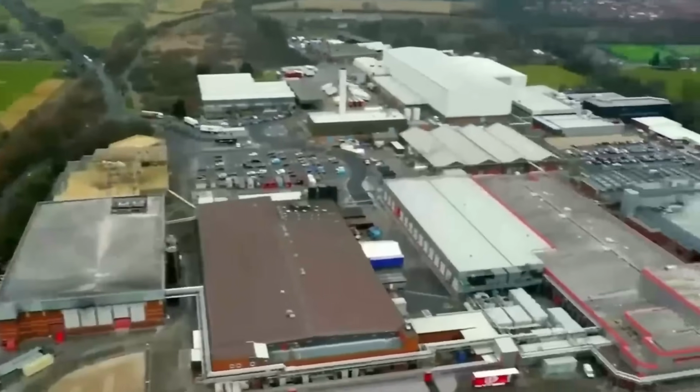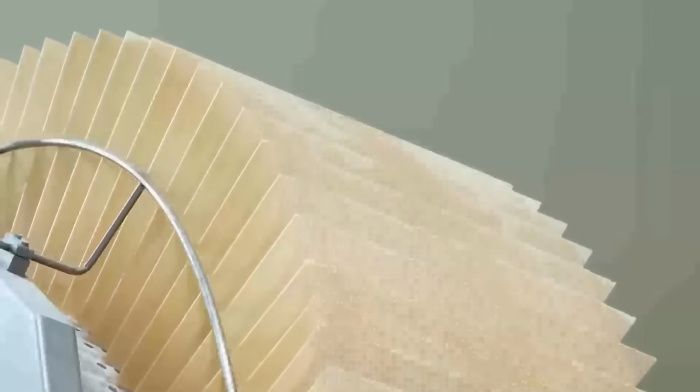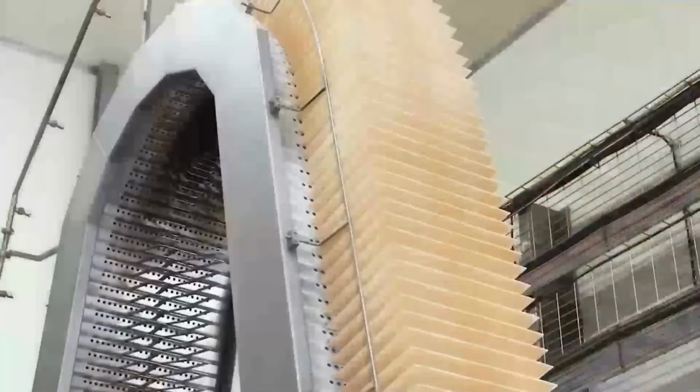The flour is kept in airtight storage to prevent contamination, while cocoa and milk powder are maintained under controlled humidity conditions to prevent clumping. Automated feeding systems transport these raw materials to the respective processing units, ensuring precise measurement and consistency in formulation. The first major step in KitKat production is wafer baking.